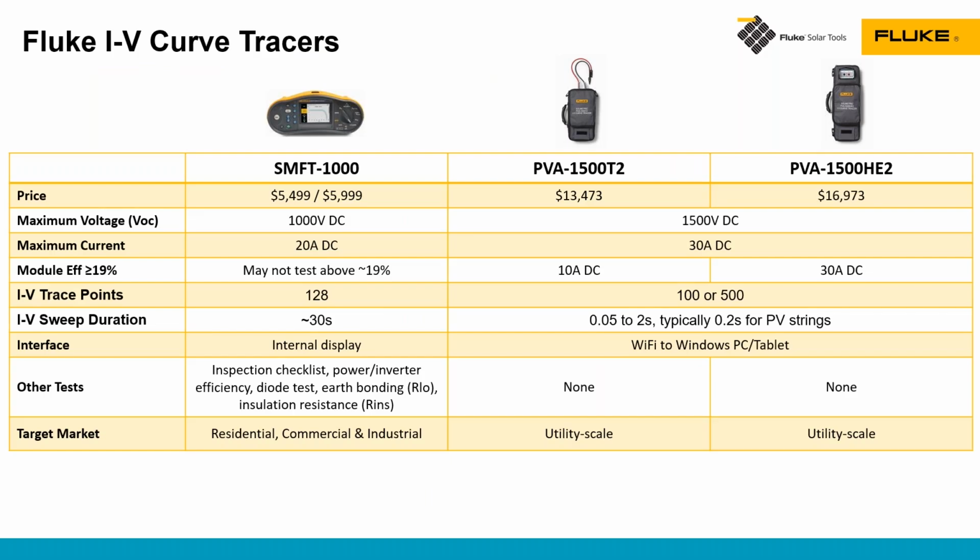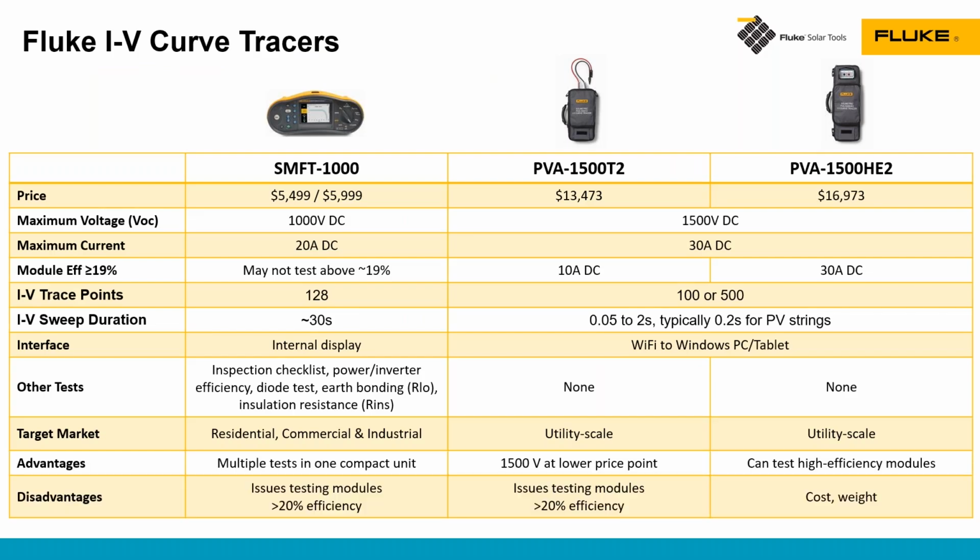The 2 PVA models do not have an internal display. They need a Windows-based device to operate the tool and to analyze the data. The advantage of that is the numbering and naming convention for your assets is very flexible. Also, you have a lot of storage space in an external device. The downside of that is you need to bring another tool with you onto the roof, and it has to be a Windows-based device. The PVA models are only an IV curve tracer. They don't do any other tests, and they're really focused on the utility scale installations up to 1,500 volts, although they can be used very well in commercial, industrial, and residential applications.